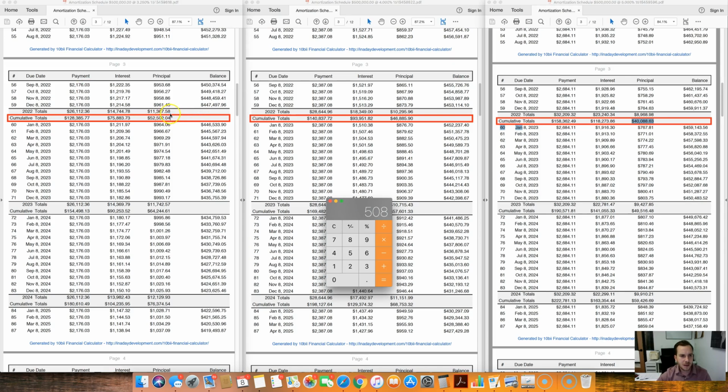But look at this. This property's got more equity in it. This one, you've paid down $52,000 of your principal, and this one you've only paid down $40,000. I mean, that's incredible. So you've paid down $12,000 more. $12,000 divided by 40,000. That's 30% more principal pay down here than over here.